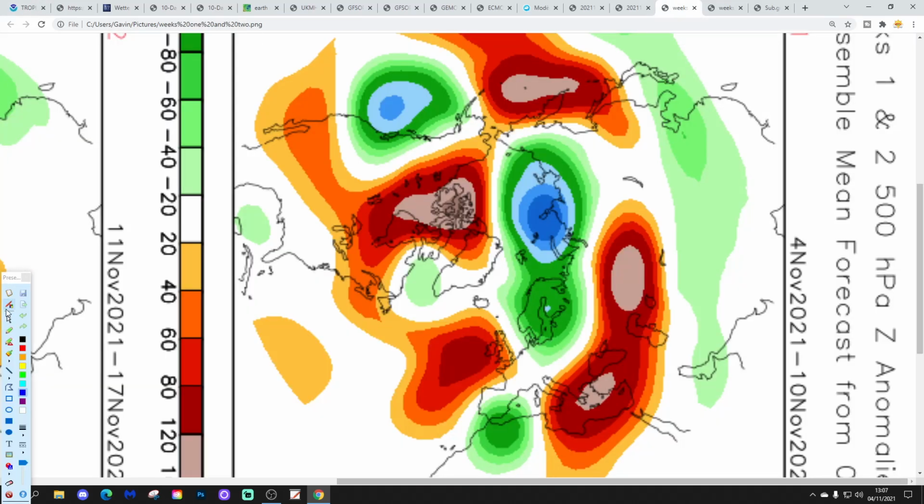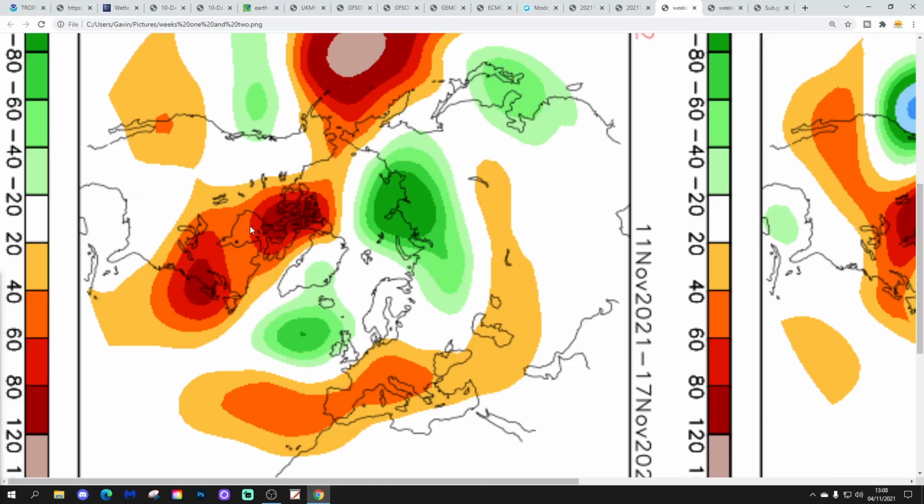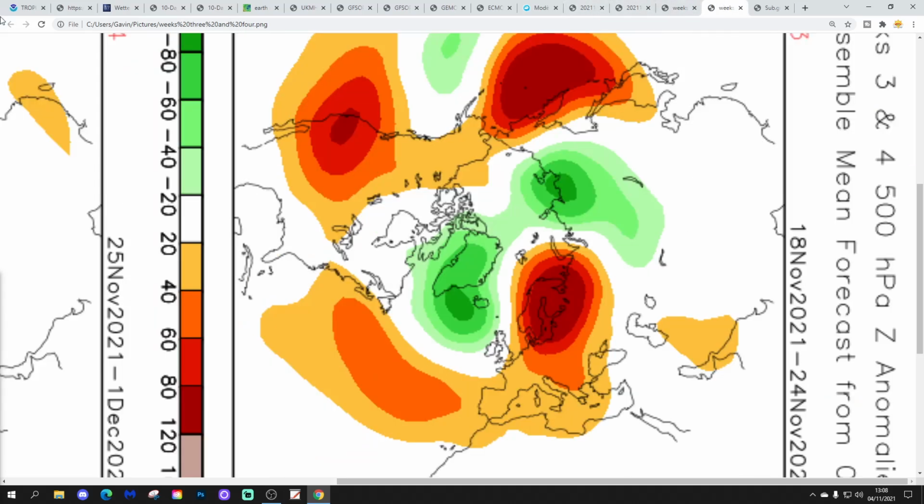CFS V2 finally means a 500 millibar heights broken down to week periods. The first week period will take us from the 4th to the 10th of November, the coming week. We'll have high pressure in control, sitting just to our west and bringing in an increasingly mild westerly flow from off the Atlantic Ocean. Week 2, the 11th to the 17th of November, still mild, high pressure slips southwards, low pressure out to the northwest, winds going flat and westerly. So more unsettled, but still on the mild side.